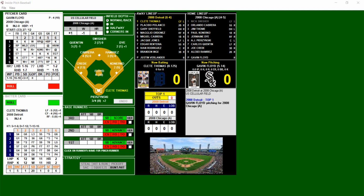Batting seventh, the shortstop, Edgar Renteria. Batting eighth, the catcher, Ivan Rodriguez. And batting ninth, the third baseman, Brandon Inge.